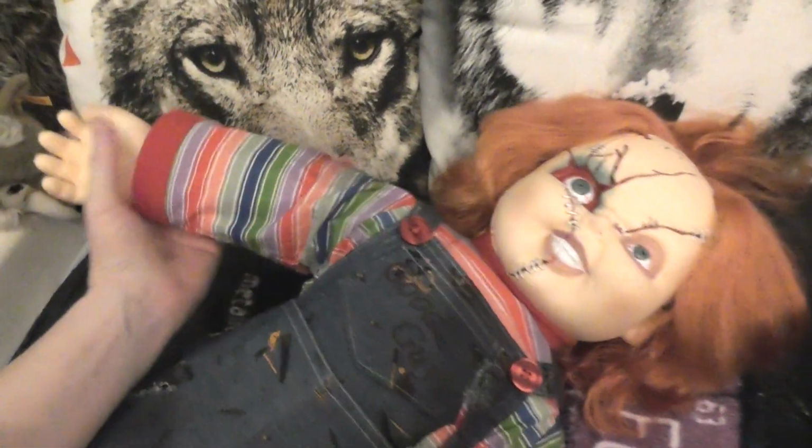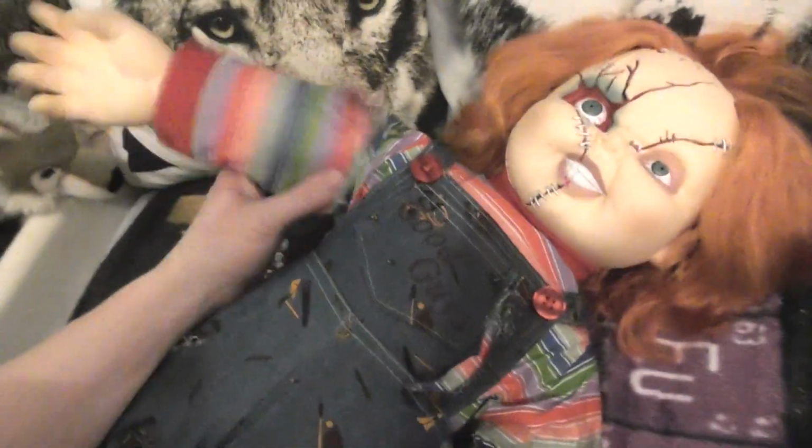Actually, just like on this doll, they have a lot in common. As you can see, the overalls here are a bit darker. Yeah, I know it's barely visible with the light. But here it's bloody and torn open. So you have like the same ones. Good boy. This guy doesn't have any wires. That's what I like about him. You can't really break this guy.